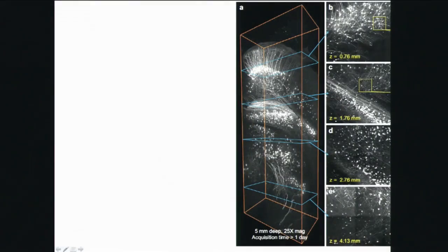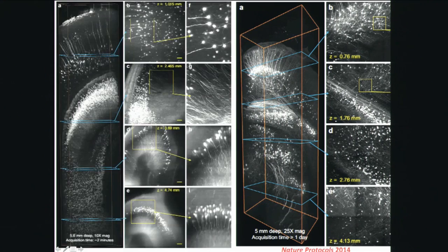And here's an example of that. This is a confocal acquired section. It took a whole day to acquire this, though, at high resolution. You can see cell body and process level resolution even deep, but it took a long time to acquire. With the light sheet method, this took 2 minutes to acquire, but same comparable level of resolution even deep, and allows us to really take this to the next level.